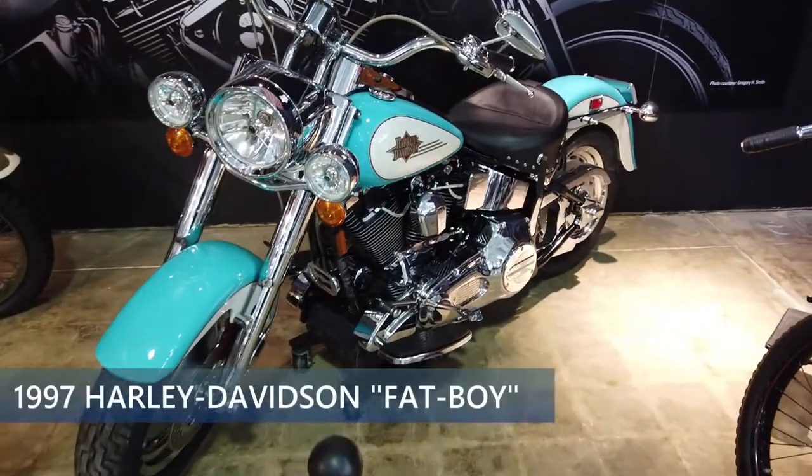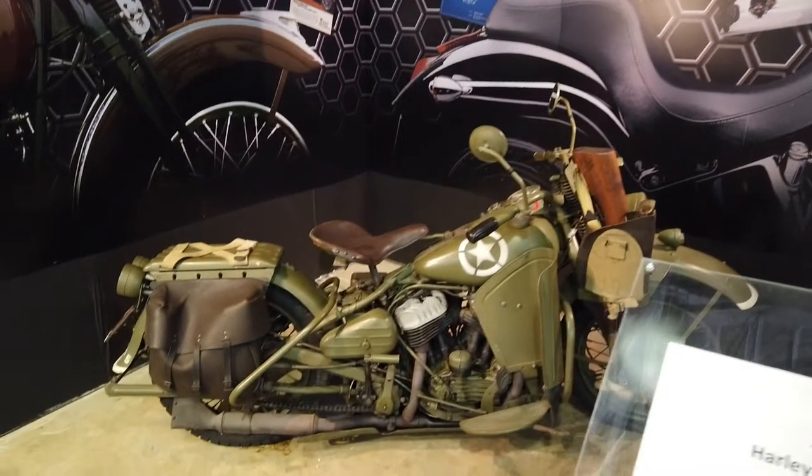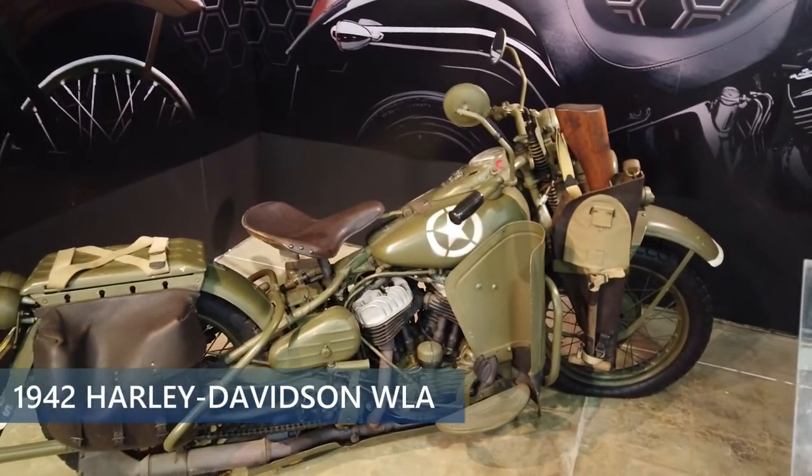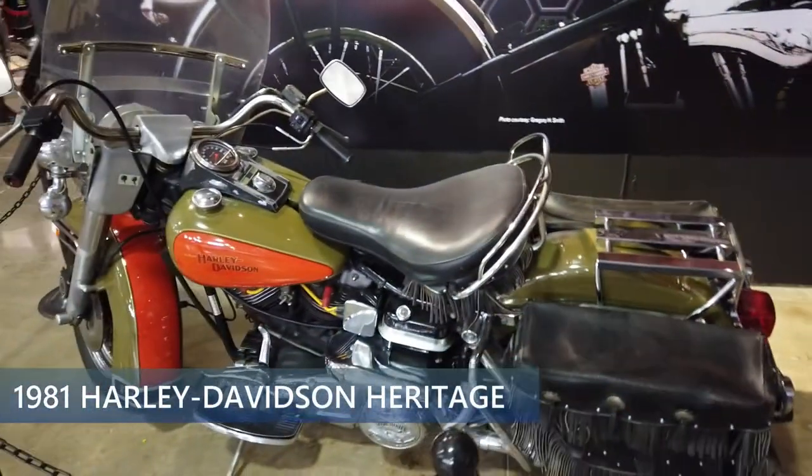A 97 Fat Boy. A military version, the 42 WLA Harley. Love the paint job. And an 81 Heritage.